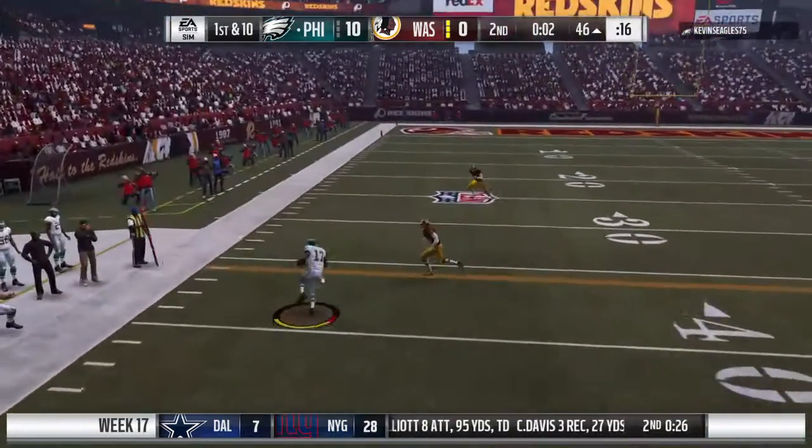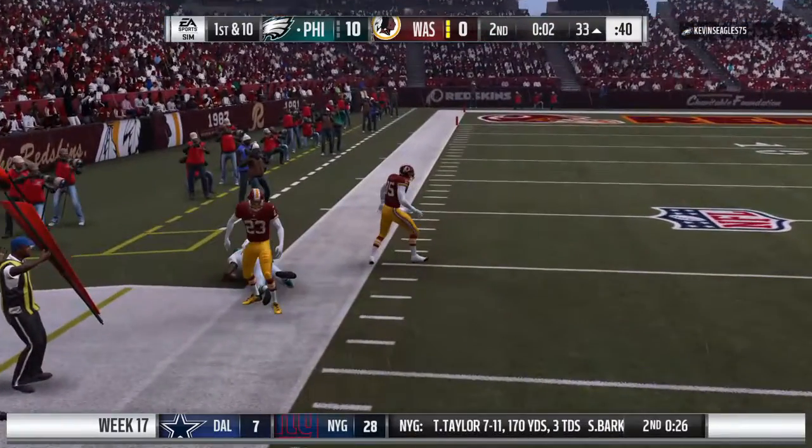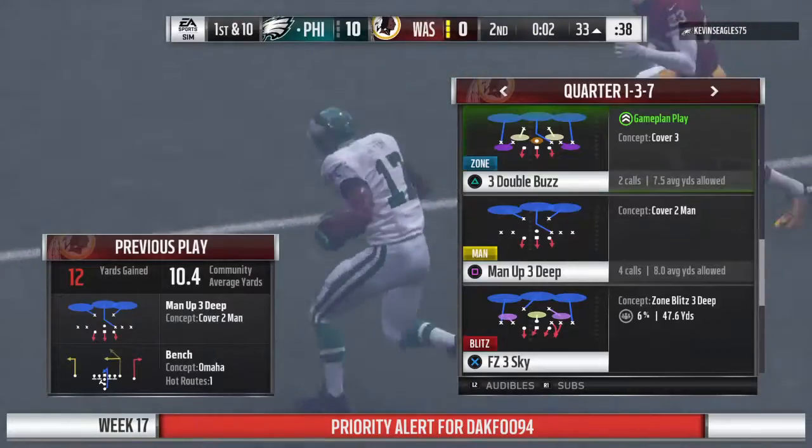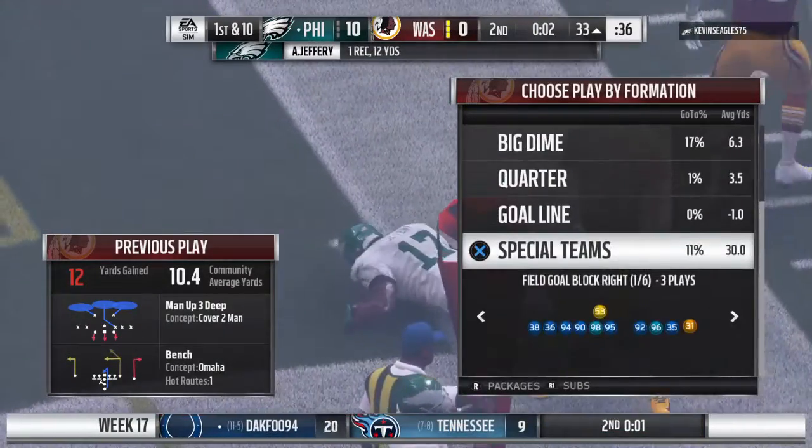Final play of the half. It's Griffin. And a reception made by Alshon Jeffrey. And he is out of bounds inside the 35. 12 more yards there and another first down.